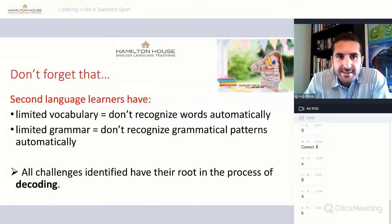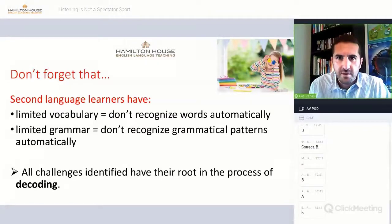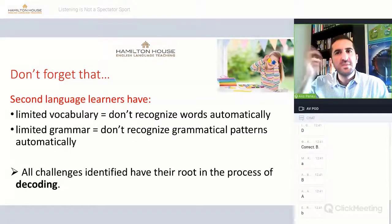Let's not forget that second language learners, that's what our students are. They are second language learners. They are learning English as a second language. So second language learners have limited vocabulary. They might have a good solid vocabulary, but it's still limited, which means that they don't recognize words automatically. They have to think of the meaning of the word. Maybe sometimes they have to do the translation, or they do the translation automatically in their head while listening.